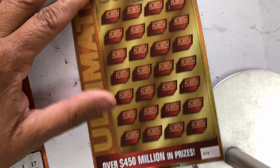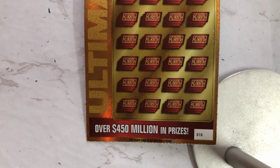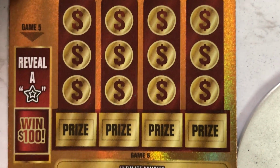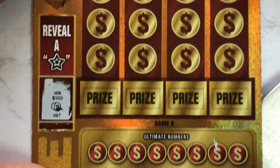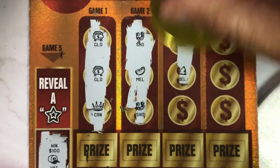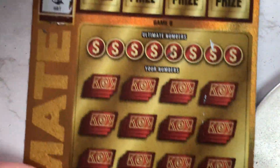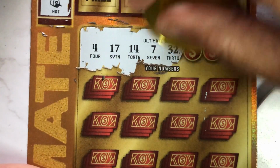Okay, this is the $50 ticket from the Georgia Lottery, ticket number 16. I don't like leaving the last one on the roll, but in this case, I'll make an exception. All right, here we go. Let's see if we got anything in our bonus. Nope. See if we got anything up here. Not even. Nope. No. May have to get that 17 at some point, but we'll go back later today.